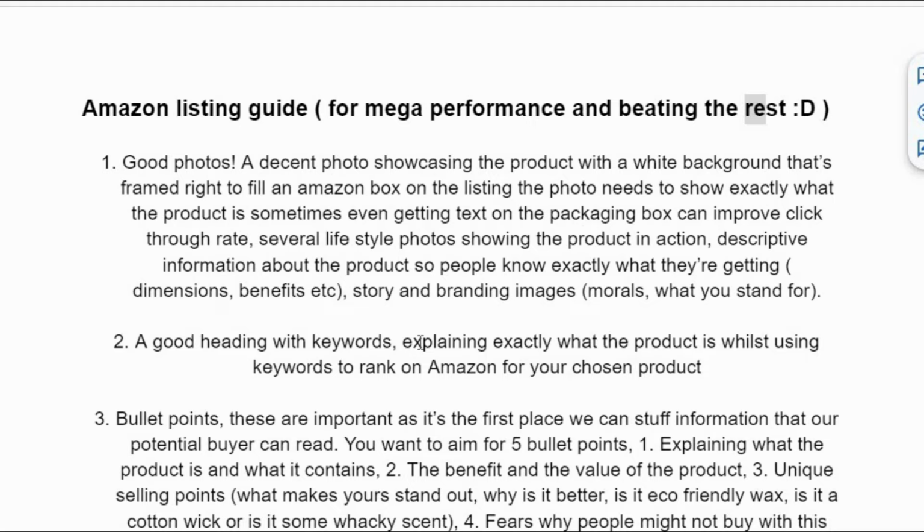The other thing is you want to get several other photos. So you want to get some lifestyle photos showcasing your product in action, make it look nice, luxurious, have it in certain places where people would use it, bathrooms, kitchens. And then I find having an image that's very descriptive. So I normally have one that has dimensions on, burn time, information about the product, stuff like that.